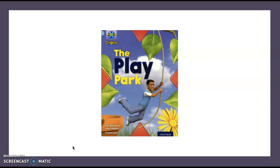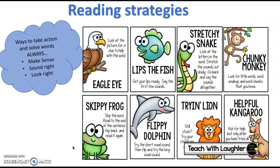This week on Guided Reading, we are going to be looking at a new book. Your reading strategies that I want you to focus on are your eagle eye and your stretchy snake. You can use any of these strategies to help you. But your eagle eye is when you look at pictures in the book to help with a word. And your stretchy snake is when you look at the letters in a word and you stretch out the sounds.